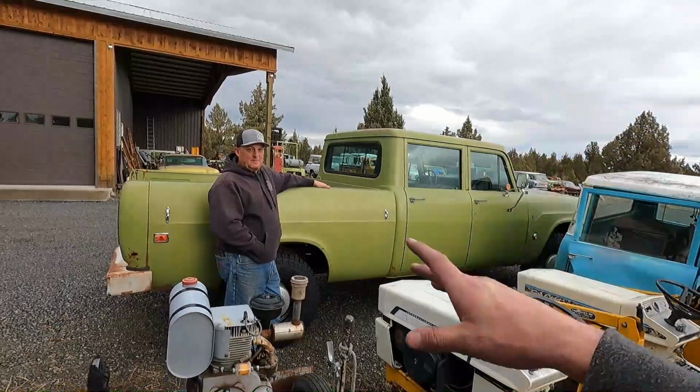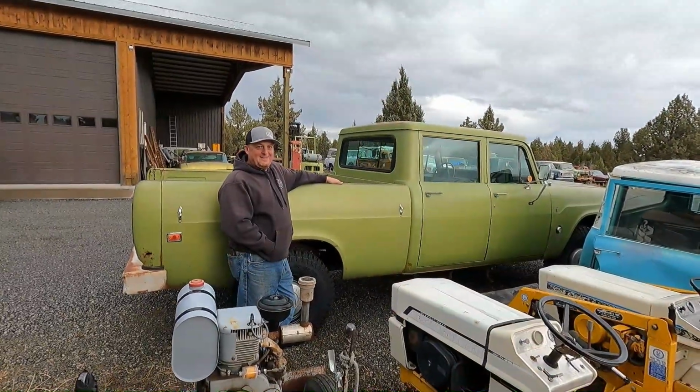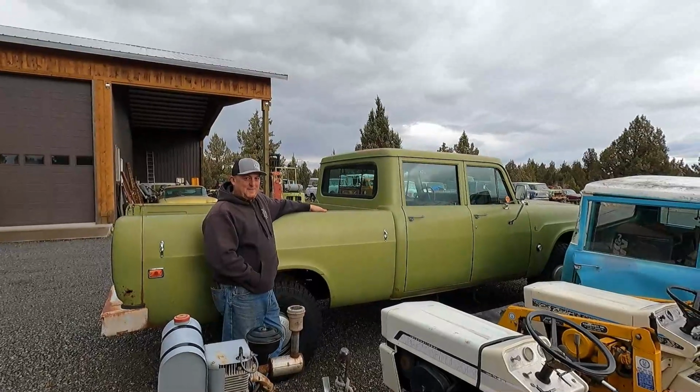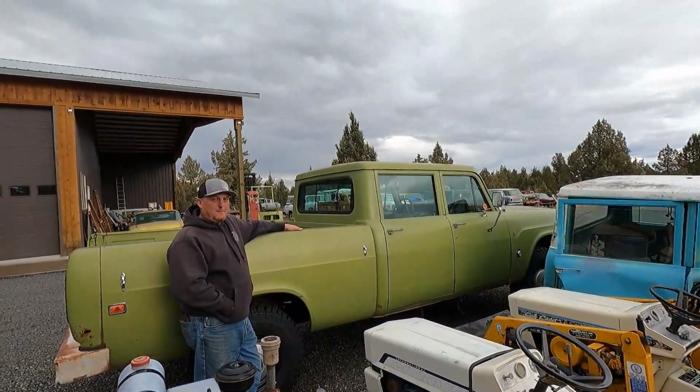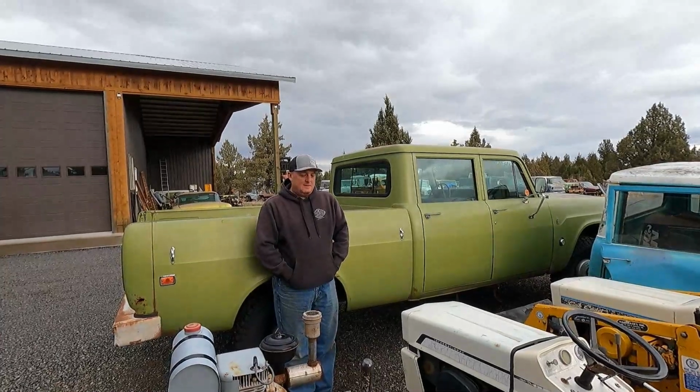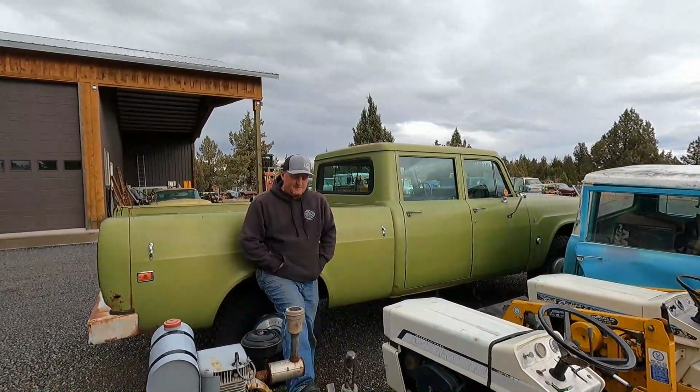So here's a question. Just one. Number 3. It's 3 of 1. What got you so into Internationals? Because you're clearly very, very into them. Like more than just, I got this cool old truck.